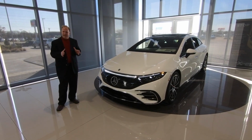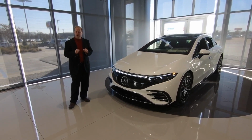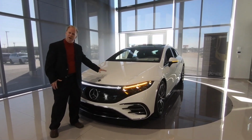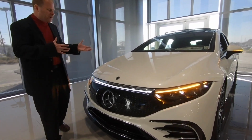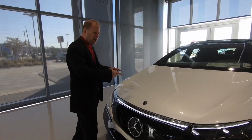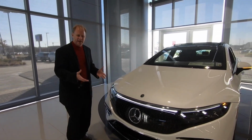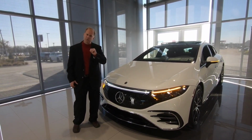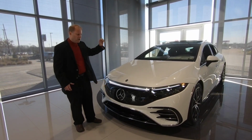So let's talk about exactly what you have here, but first of all, let's talk about something you don't have here. You don't actually have a frunk. So if you were buying one of these, or maybe you were just checking it out and curious about it, you can't actually open this. Obviously they can at the dealership if they need to, but that is not storage space. Although there is ample storage space, we'll talk about that when we get to the rear cargo area.